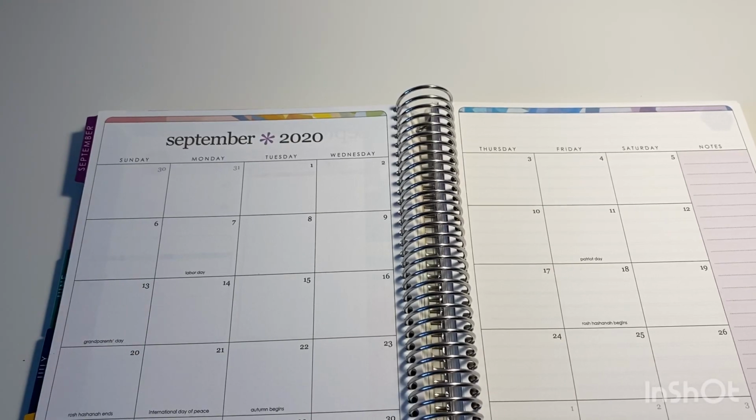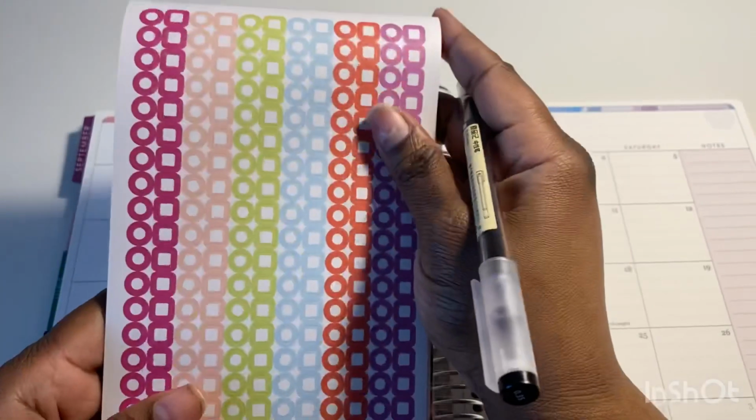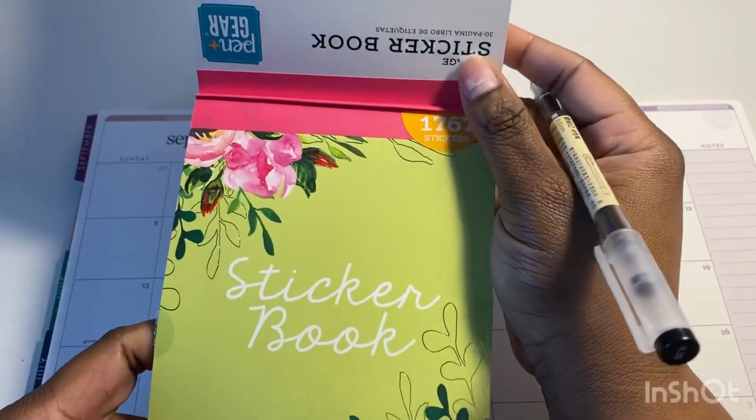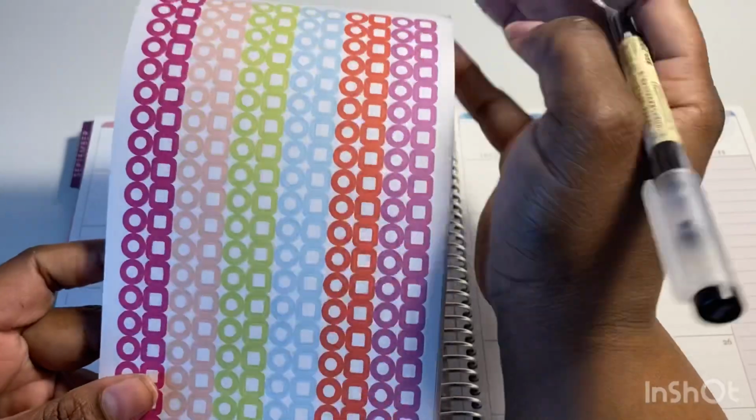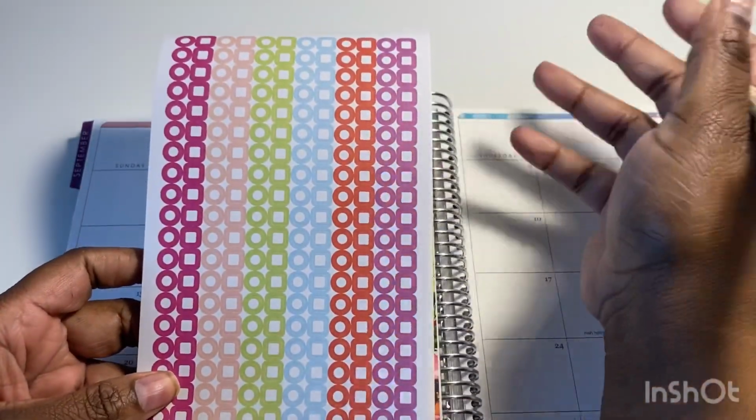All right, I have some stickers here. This is a sticker pack from Walmart that my girlfriend sent me recently. I have an unboxing video up on my page if you'd like to see it, of course. Go ahead and check it out.